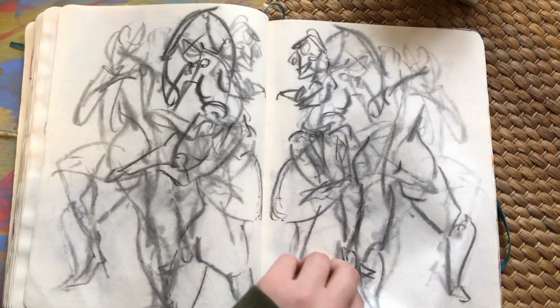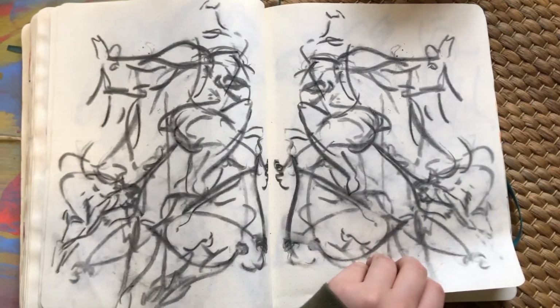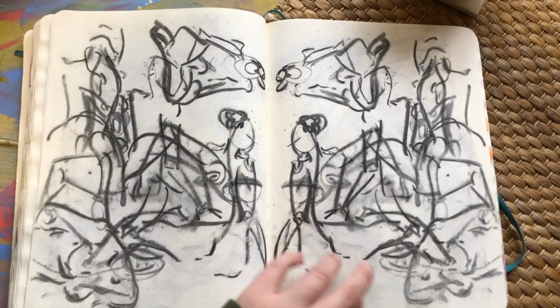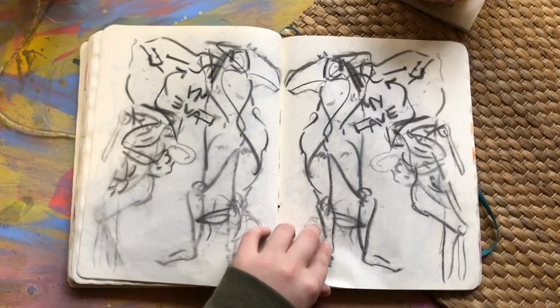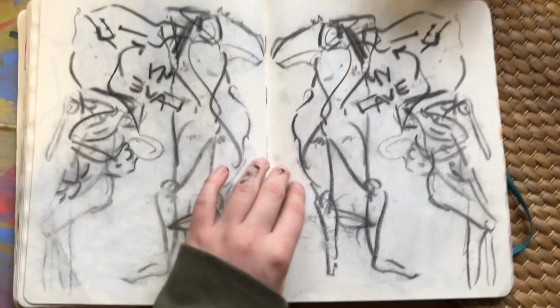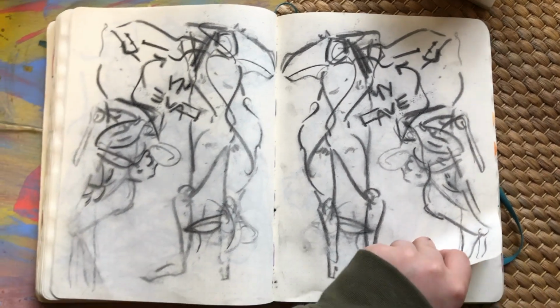Ooh, very messy life drawing. I think actually, no, these aren't the ones that I did in the International Art Club. I kind of regret doing it in charcoal because it all just transfers from one page to the other and it becomes hard to see what was actually going on. Oh, I still love this one. I feel like I really nailed that pose and the emotions that came with it.